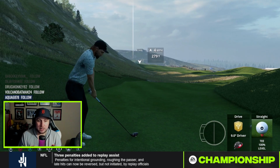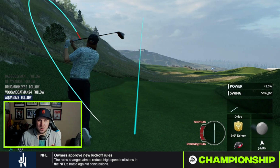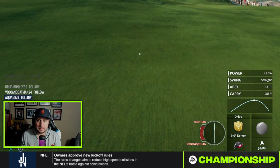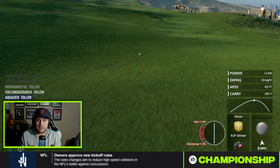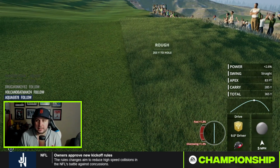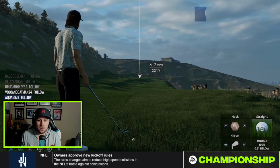Thankfully, the wind's at our back. We're going to aim on the left edge and hopefully not roll off the right edge. That's what I'm... Oh, no. Oh, boy. Oh, this is going to kick hard. We might luck out and stay in the fairway. I don't know. That's not slowing down. Well, we miss it right, but at least we're not down the hill to a completely different hole.